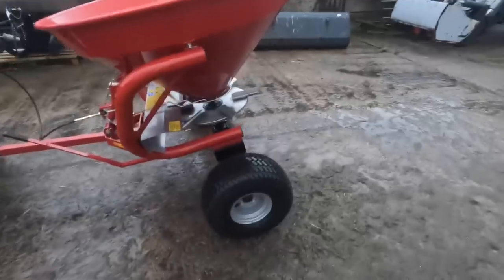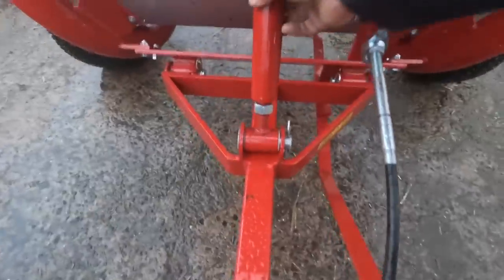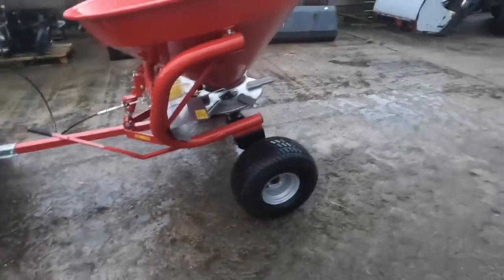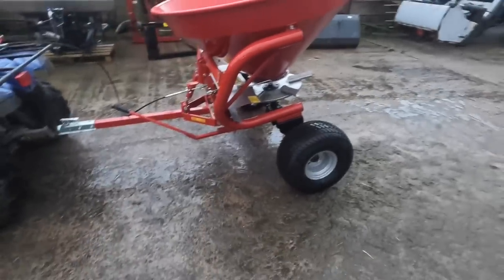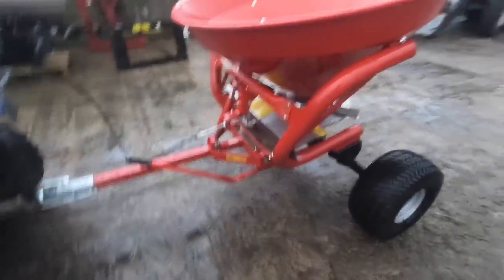Whenever I get it, it has to be levelled off here. I see this top part here, it has to be levelled off to sit level on the road, on a flat field, on a flat surface. So whenever I get stuff into it and I get it to a paddock, I'll show you more.